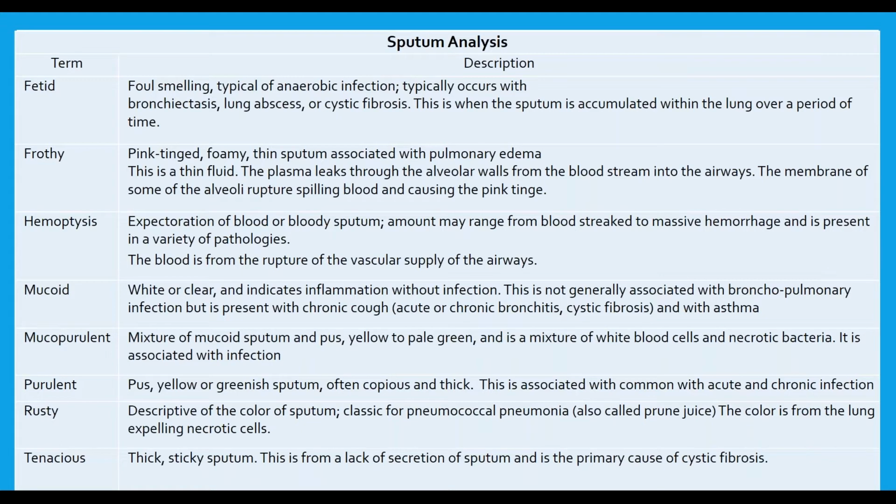Purulent is yellow-green, often copious and thick. It's more clear, not so milky. And that means white blood cells are not responding well to the area. Somebody with a deficient immune system would have something like that. Rusty is dead cells coming out. Sort of looks like prune juice. It can be thin, it can be thick, just depending on how many cells are actually being expelled. After pneumonia, you start seeing that because there's lung damage due to the pneumonia.